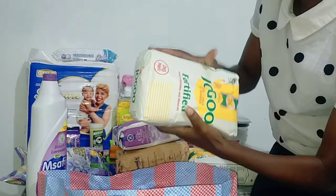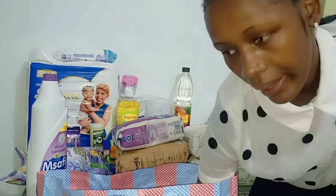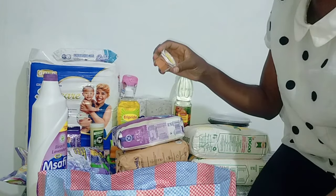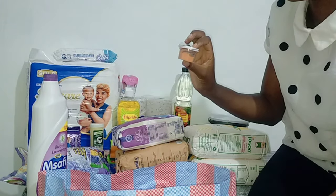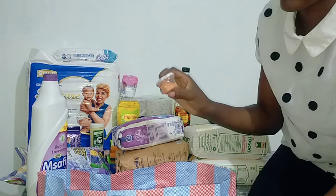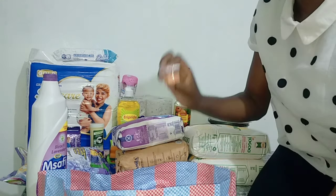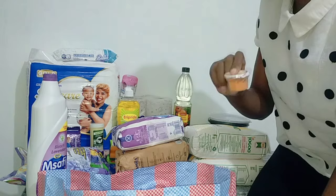Yeah, here is another one. This is going to push us for some time. I got this food color in egg yellow. Yeah, I don't know what I'm going to use it for, but definitely we're going to get some amazing recipes. Yeah, so I just picked it.